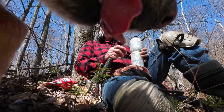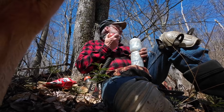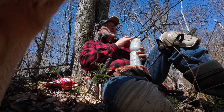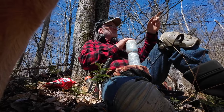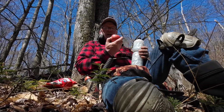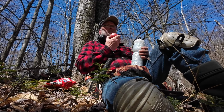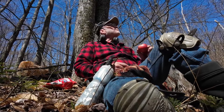I have a feeling this wasn't a residence. I think it was more just observation or something. Seems like it's between two rail beds. So I'm going to head up that very old narrow rail bed and see what I can find up there. It could be there was another very small mine up there. That's where we're headed after lunch. Beautiful day.